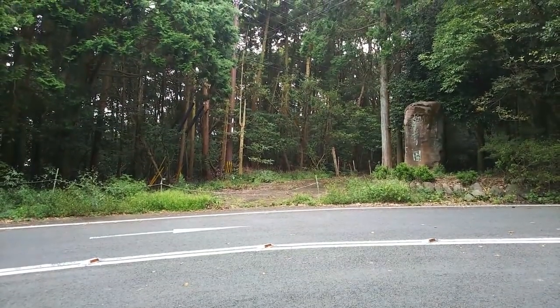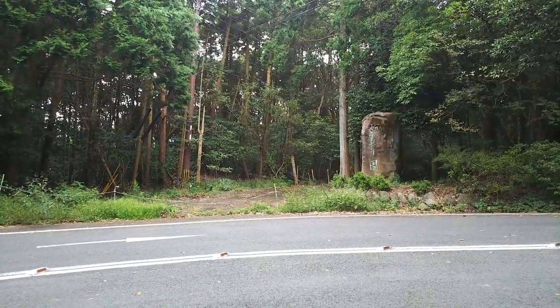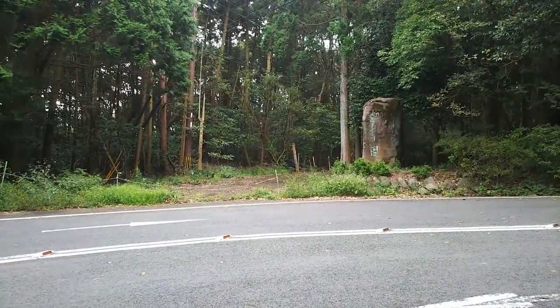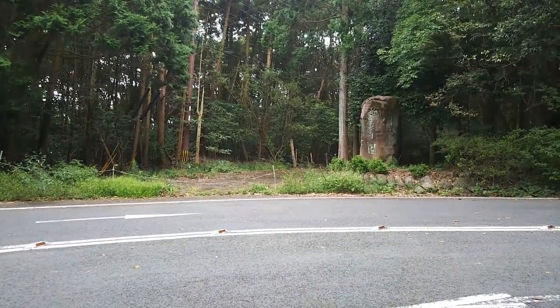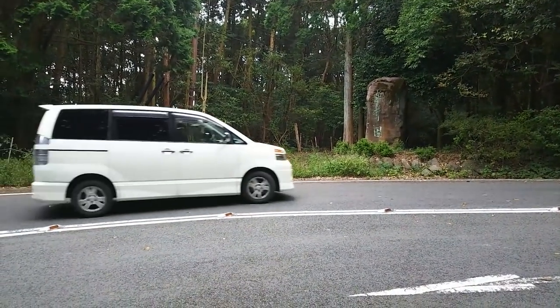So for today's video, we're going to be looking at an abandoned hotel on Mount Yumihari and Mount Yumihari Lookout Point. Both of these are very close together. They're in Sasebo, which is in Nagasaki Prefecture in Japan.